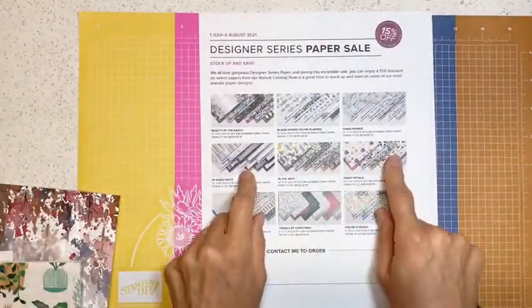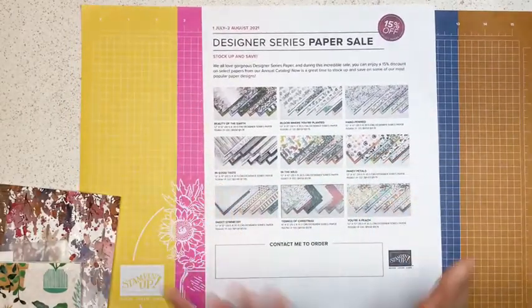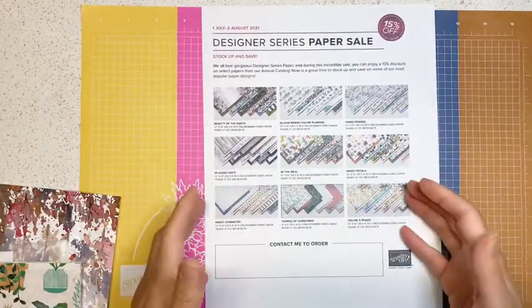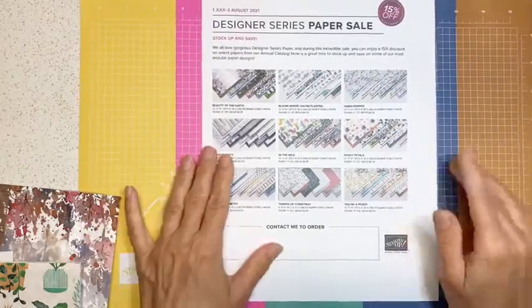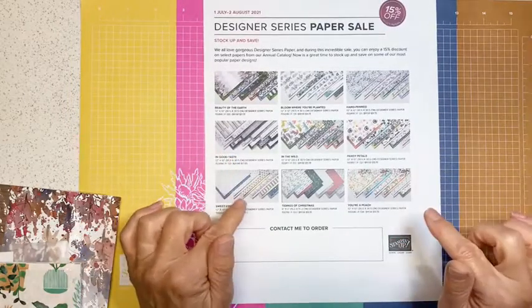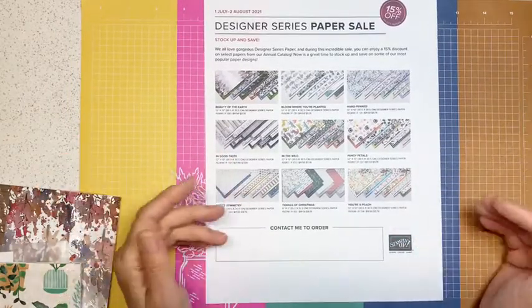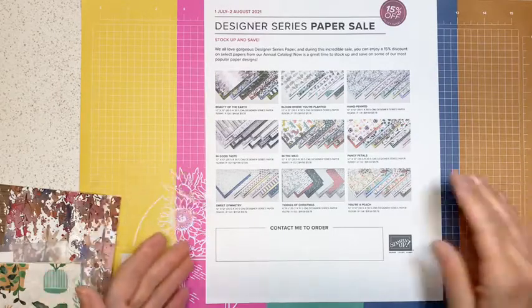And then we have the In Good Taste, In the Wild, Pansy Petals, but as I said, I don't want to stay here and waste a lot of time, but this is all in the email that I sent out. I sent out all the information. Let me know if you need more information, if you didn't get my email or you want to be added to my email list.